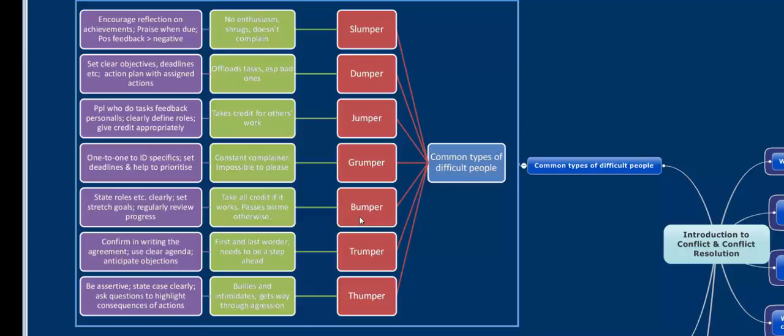The bumper, again, is very similar to this idea of the dumper, but the bumper has an extra bit added into it, in that they only like taking the good stuff, but they'll also pass the blame away. So if it worked, absolutely, it was 100% them. If it didn't work, it was everybody else's fault.